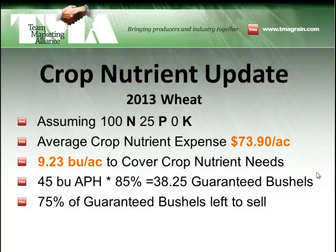So making sure we get this locked in, and we'll talk a little bit more about that on the next slide. But if you have an average APH on your farm of 45 bushels an acre and you buy an 85% policy, that guarantees you 38.25 bushels of production that you can market and sell. By selling 9.23 bushels, which would cover your crop nutrient expense, you still have 75% of your guaranteed bushels left to sell and cover the balance of your expenses, and then also your profit on your farm.